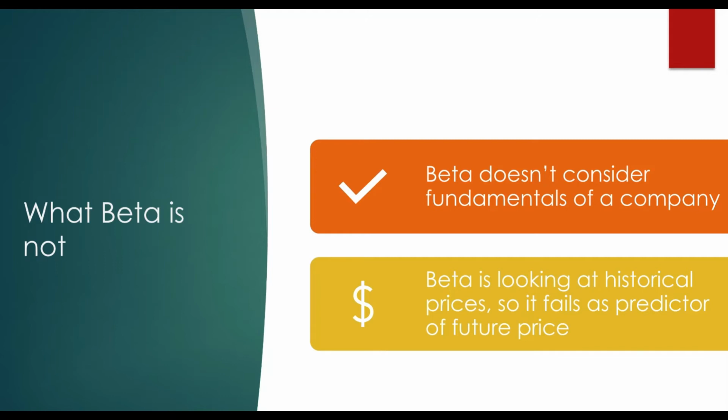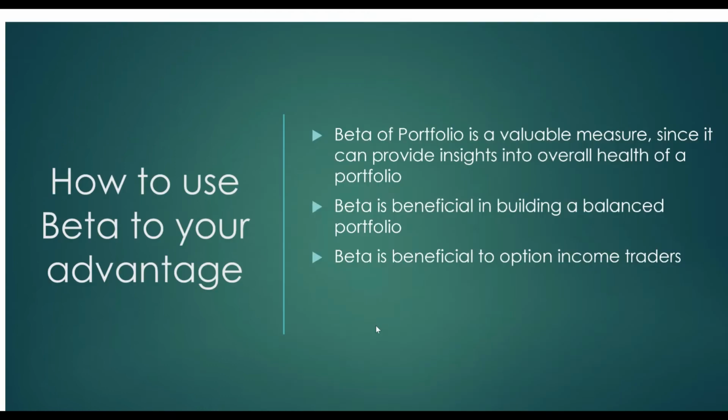So if you're an investor in a very few stocks and you're looking at beta to make the purchase of that stock, and you're planning to keep that stock for, let's say, over a year, well, beta is not something that you should look at. So then why do we need to use beta? How does it benefit a portfolio, right?